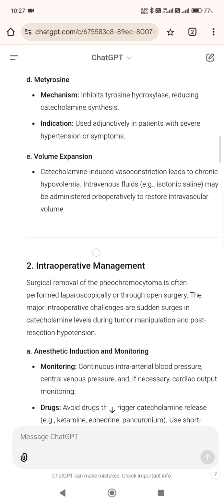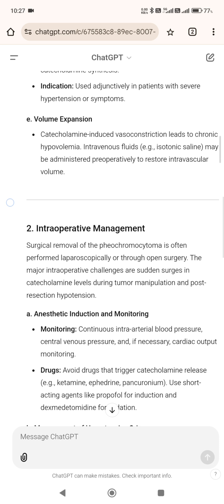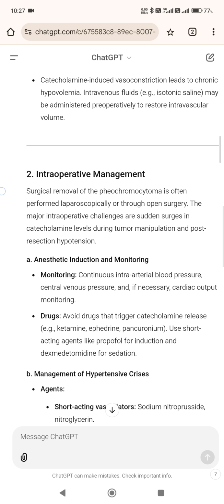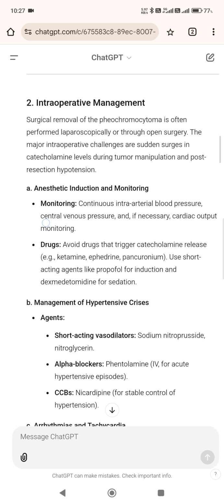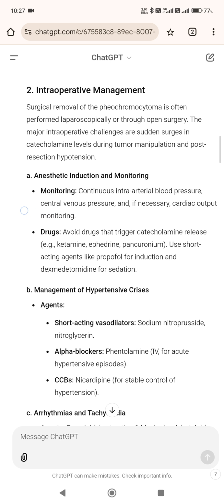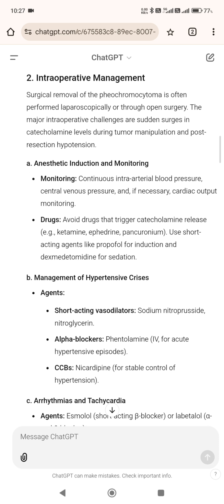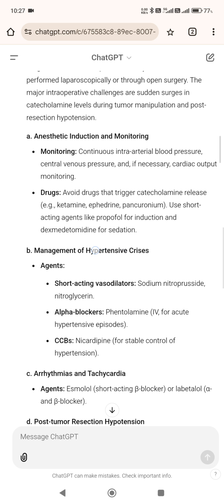E. Volume expansion. Catecholamine-induced vasoconstriction leads to chronic hypovolemia. Intravenous fluids, e.g. isotonic saline, may be administered preoperatively to restore intravascular volume. 2. Intraoperative management. Surgical removal of the pheochromocytoma is often performed laparoscopically or through open surgery. The major intraoperative challenges are sudden surges in catecholamine levels during tumor manipulation and post-resection hypotension.